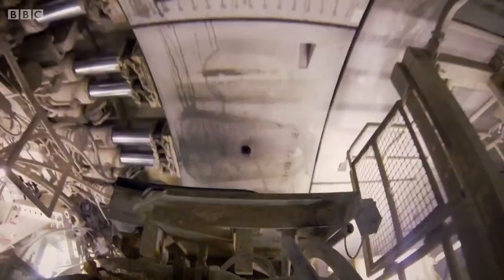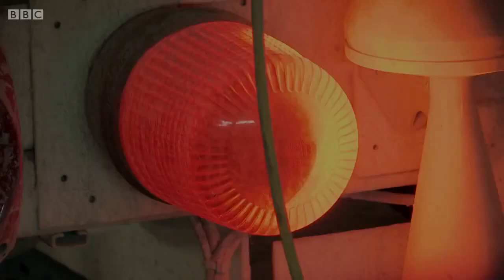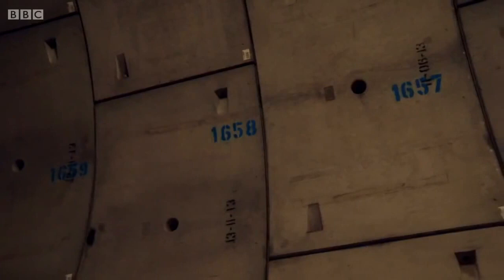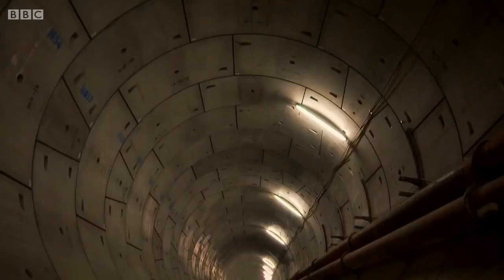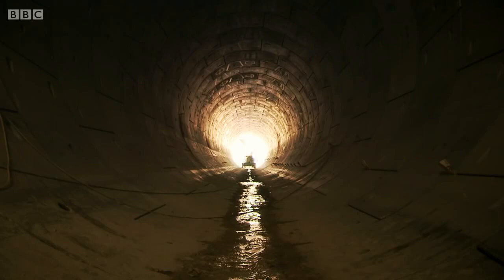It took the Brunels 16 years to complete the first Thames Tunnel. Peter and Dan Bermingham have built theirs in just over 8 months. We're going to break through into the new reception chamber at North Woolwich. We're all relieved to get through. It's always nice to see the light at the end of the tunnel.